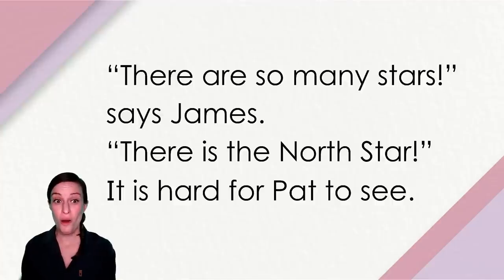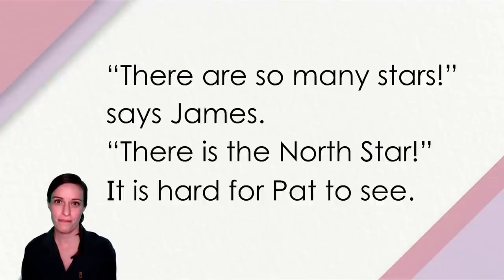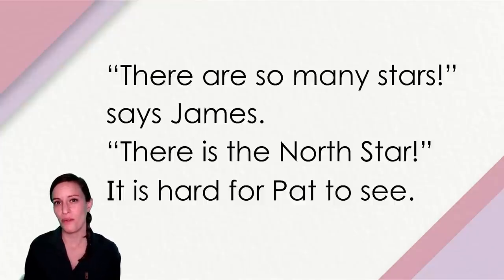There are so many stars, says James. There is the North Star. It is hard for Pat to see. How did you do reading these sentences with fluency?